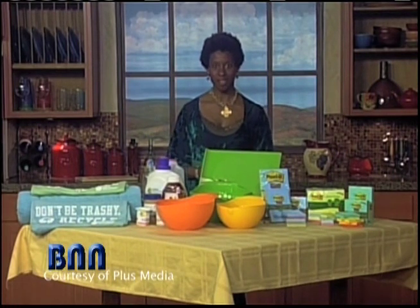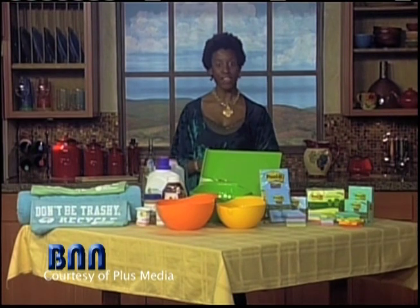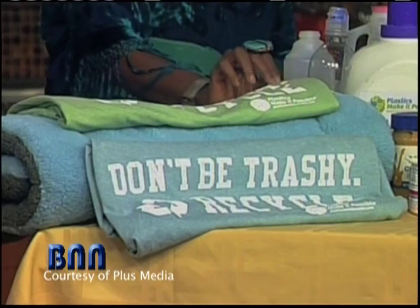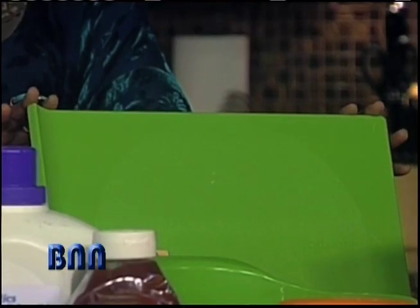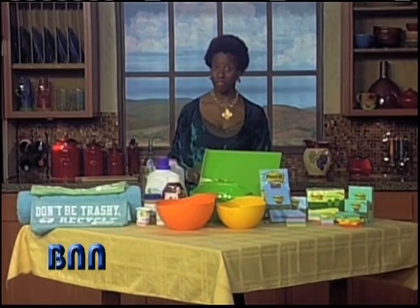Tip number one, recycle. Now, the good news about recycling plastic in particular is that it goes on to live a second life as brand new products, like this recycled t-shirt. It's made from 8 recycled plastic bottles, and this cutting board is made from 40 recycled plastic yogurt cups. Now, there's tons of fun things that can be made from recycled plastic.